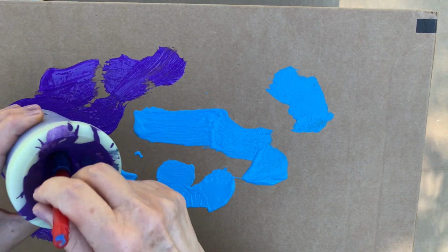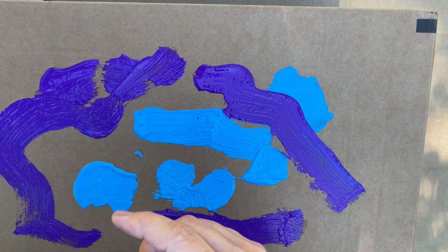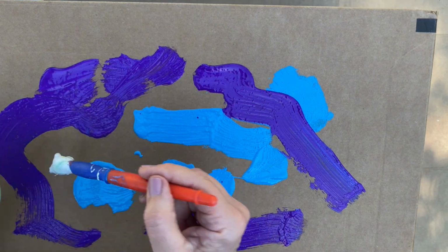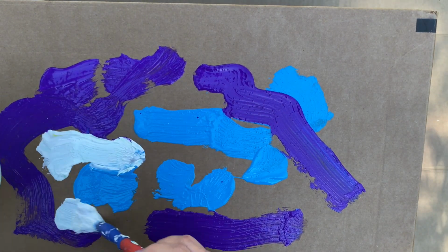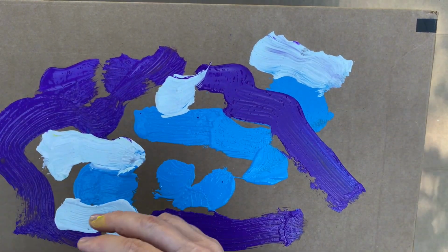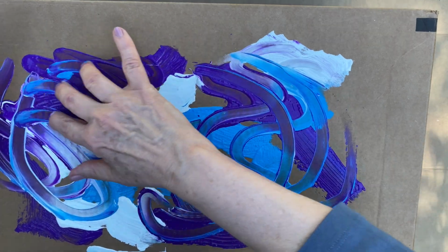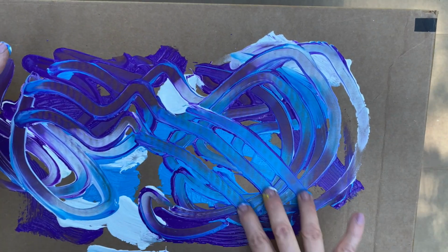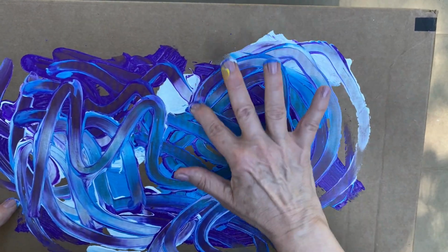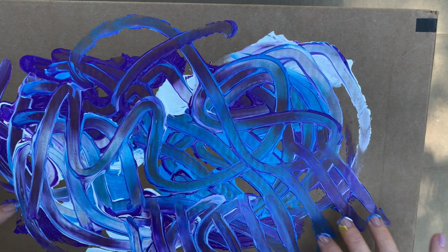If you enjoy getting messy, there's nothing better than finger painting. And you don't have to have a special kind of paint. You can just take regular tempera paint, blob it on the paper, and start using your fingers. I love cardboard for this because it's so sturdy.